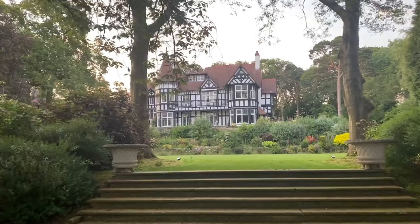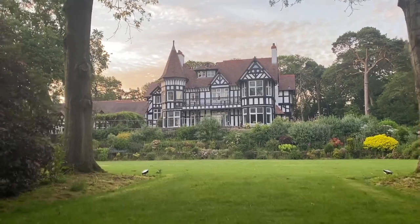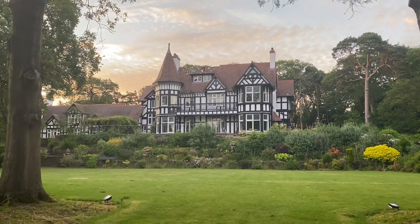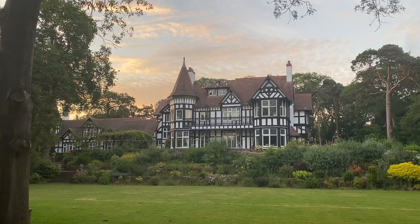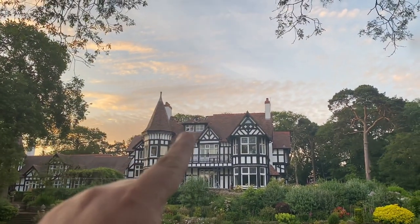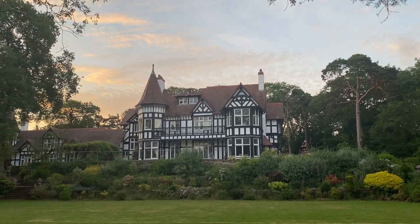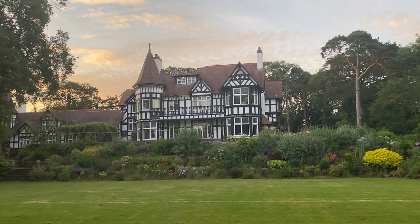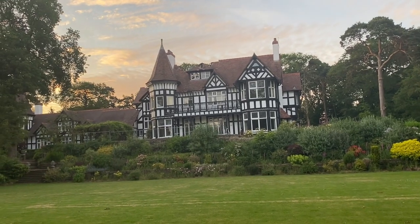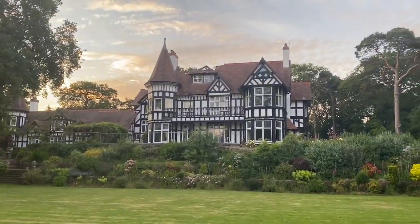Right, have a look at this place. Now, this is absolutely amazing. Like I said, it was built in 1888 as a hunting lodge by a lord and lady. Look at that sky behind it as well. But there are some problems with it though, isn't there? If you look up there, you notice that the roof sort of stops. That's because there was a massive fire in this place not that long ago, which is such a shame because it's such a beautiful place, especially with the little tower over there and this one here. Can't wait to get inside it.